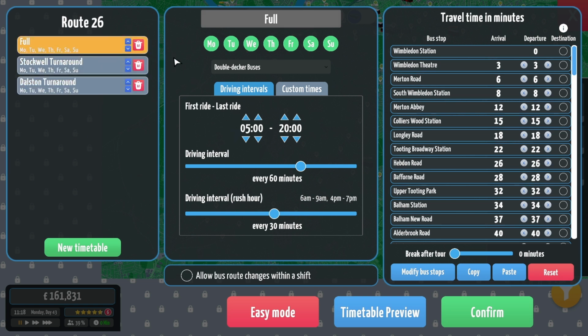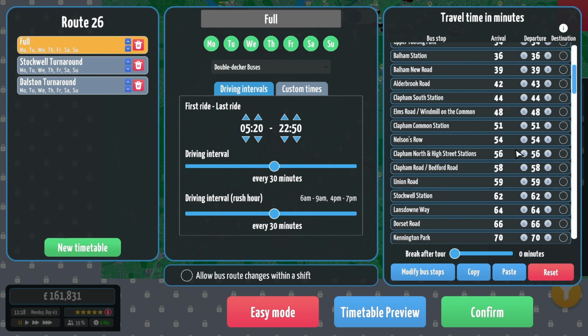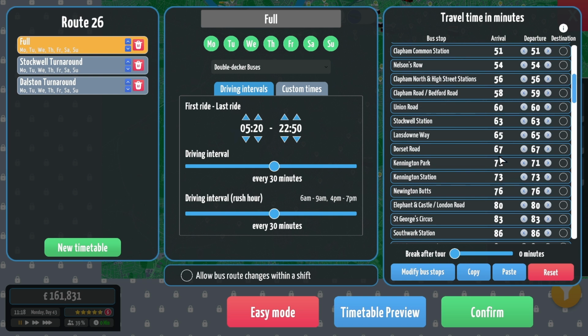Okay. So if the full schedule runs a half-hourly service, I think from 5:20 until 10:50 from Wimbledon Station, it's gonna have some extra time. And then Stockwell, it's gonna have 5 minutes stand time at Stockwell. So the reason for that is it's then gonna get pushed back so that the additional service can come in.